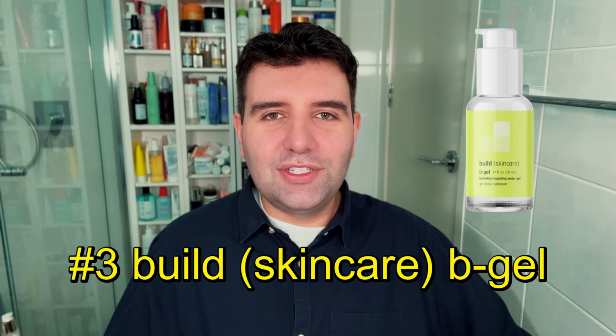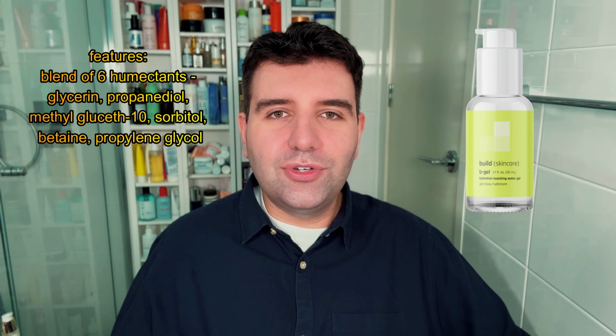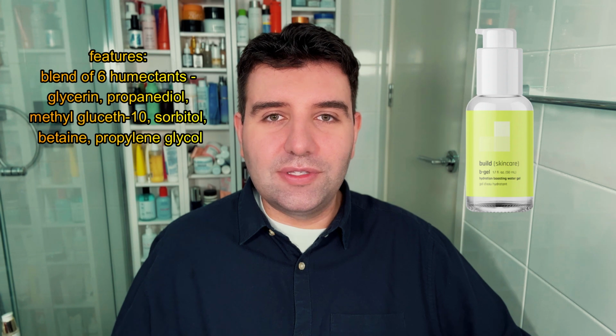But if you have easy access to it, it's very much a brand to explore, and the Cleanser is certainly a flagship product for them. Number 3 is Build Skincare B Gel, another huge personal favorite. So this uses a blend of 6 humectants with a texture that reminds me of a dewdrop or a raindrop. So when you apply it, it bursts on the skin.